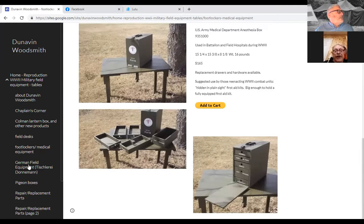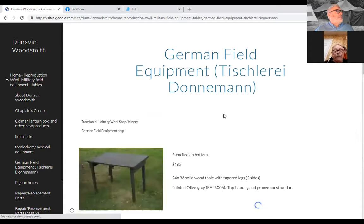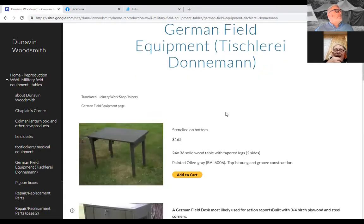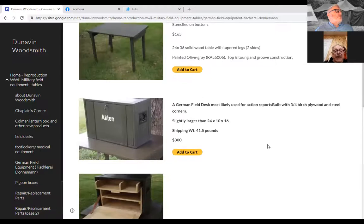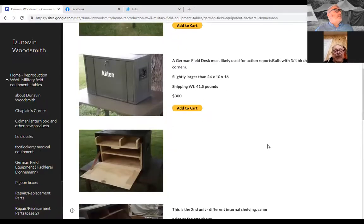Looks good. And then here's your German stuff. So there's your field table, and then there's a German field desk that you also make.